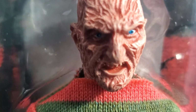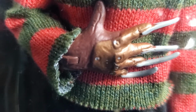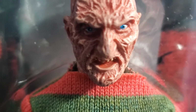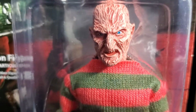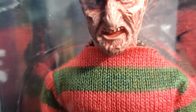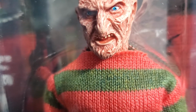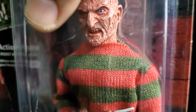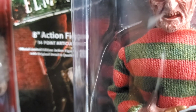So this Freddy checked all the boxes for me. I give him a 10 out of 10, because it's a good monster figure. It's a legitimate good monster figure. Not okay, not decent, very good. And on the price scale, this guy's only $14. He's not expensive like the NECA figure I'm about to show you, or both of the NECA Freddy figures. Well over $30. He was $14, and that's not bad at all.